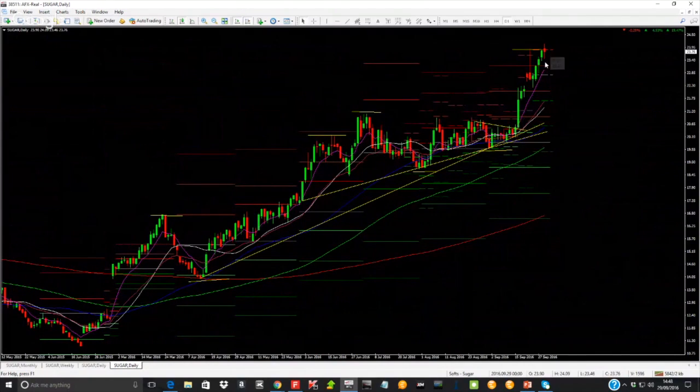When it finally broke out to the upside, it's now moved 20% over the month of September. Sugar has moved 20% since it broke out of that pennant. But prior to that, over July, August, hardly did anything, just stayed range bound for ages. And this is what I would say is happening on gold, silver at the moment, is they're stuck within this range.